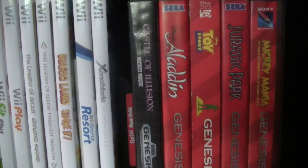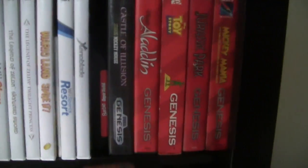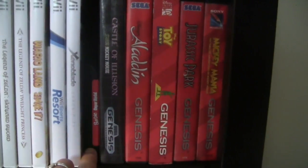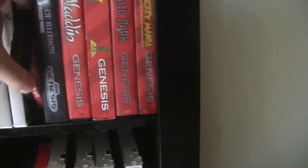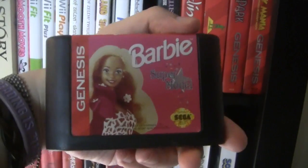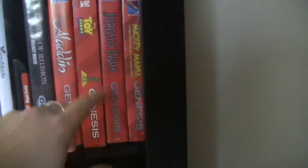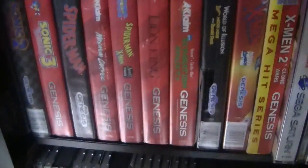Then I don't own any Sega Master Systems that are physical, but if you jump here, I have a couple of Sega Genesis stuff. This is actually, my sister found this, and she's like, I played this as a kid apparently, do you want it? And I'm like, why not? It's a terrible game. But this is a great game, Castle of Illusion, Aladdin, excellent game, Toy Story, Jurassic Park.